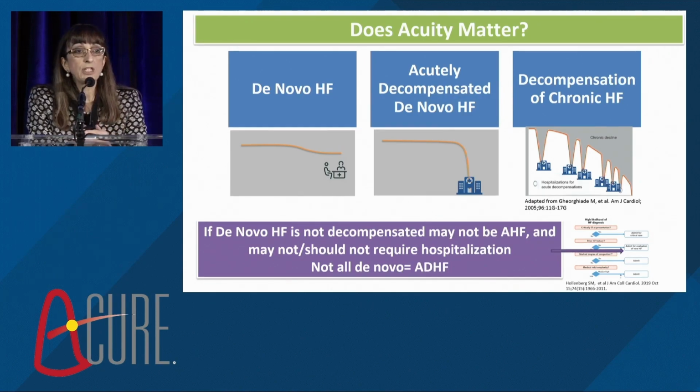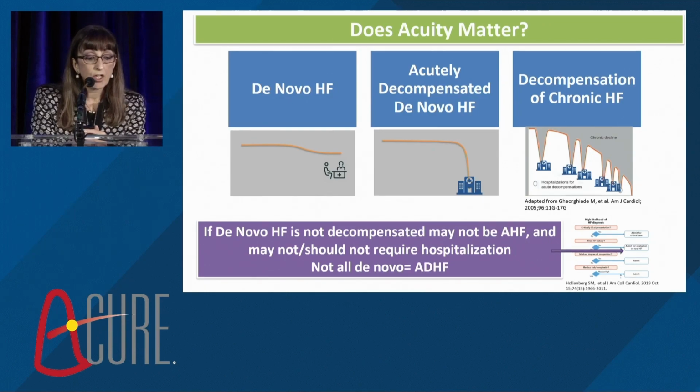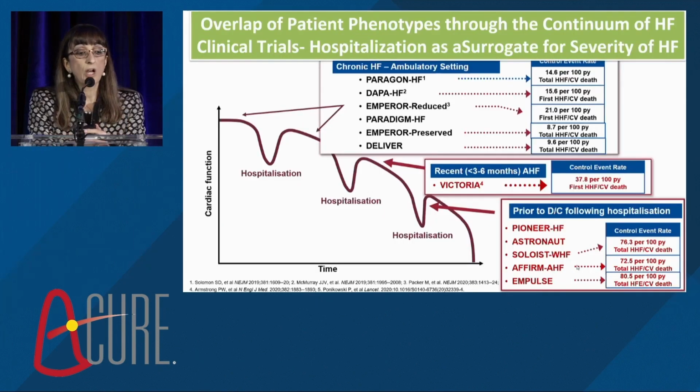So bad that they are decompensating and coming to the hospital. That's not every patient. Not every de novo patient is going to require hospitalization. Quite a significant proportion of those are going to be seen in the clinic. So if de novo is not decompensated, it would not be acute heart failure and would not suffice as terminology.